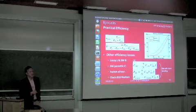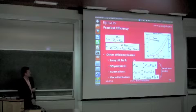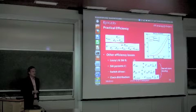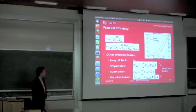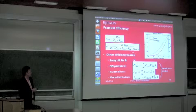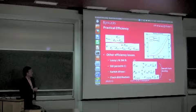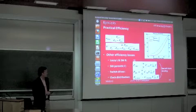Of course, if we look at practical efficiency, we have a few other losses that we have to take into account. So what are those other losses? Well, we have some attenuation due to loss in the switch. The switch has finite on resistance, and the inductors have some loss factor. The switch has parasitic capacitance that we have to charge and discharge every cycle, and our switch drivers have parasitic capacitance, and any kind of clock distribution we have to do for the circuit has parasitic capacitance.